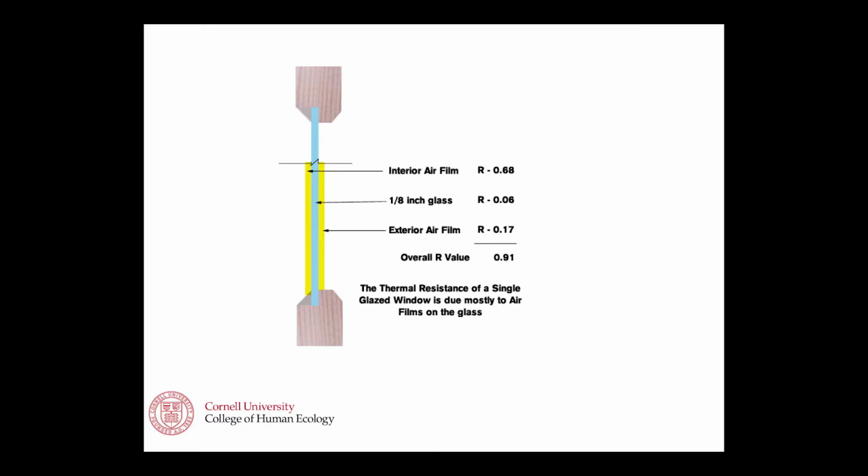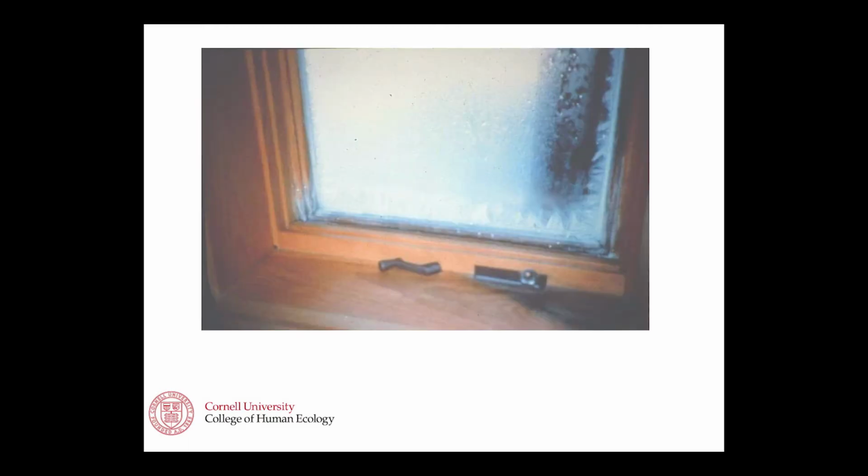Yeah, 0.06. The interior, and then there are two films of air that hug that glass surface. One on the inside surface of the glass and one on the outside surface. But the overall R value of that single pane of glass is still just 0.91. So it's not very much. And sometimes moisture condensation on a window is just a nuisance. But if it freezes up like this, remember that ice is going to melt. It's going to settle on the window materials and possibly the sill, and then you're going to have mold growth.